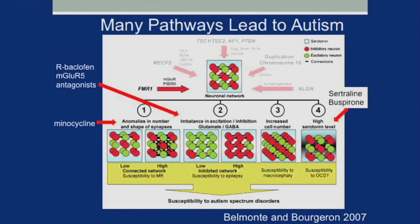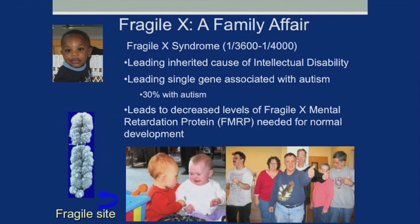Minocycline is another study medication, actually one that's available for different uses, that can affect the way that synapses are shaped and formed. And then any abnormalities with serotonin could possibly be leading to OCD-type symptoms or repetitive behaviors. So these are all potential targets that may help improve some of the symptoms we see with autism spectrum disorders. So a little bit about Fragile X syndrome.